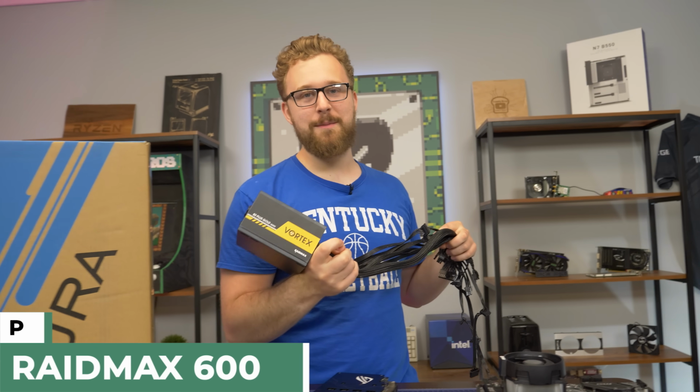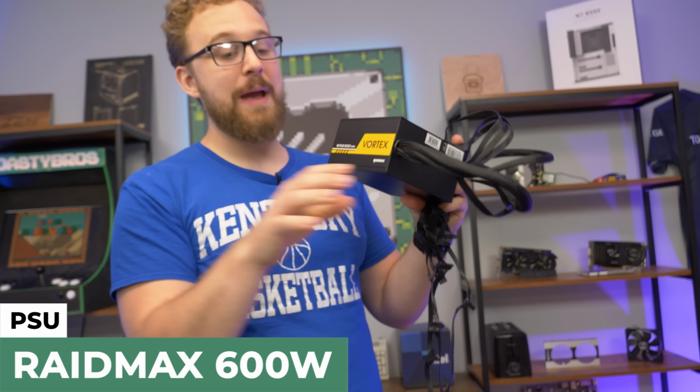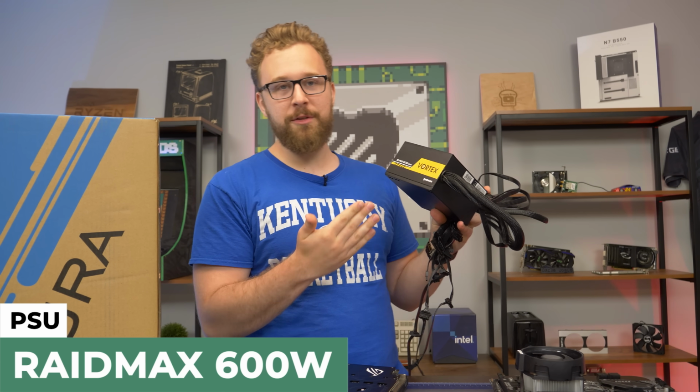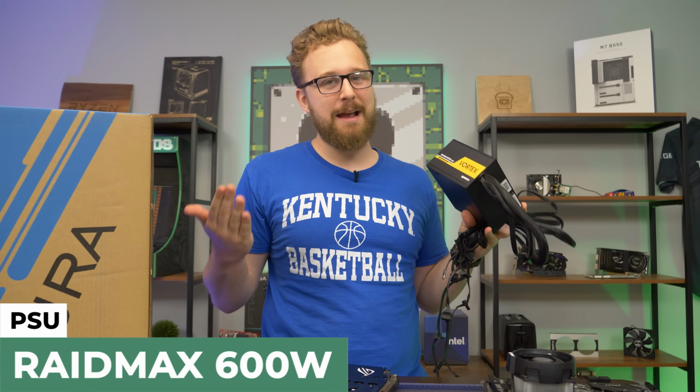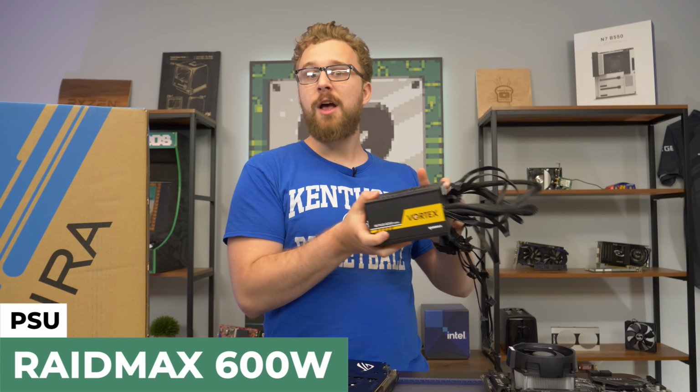Now for the power supply, before the people in our Discord server get mad, this is the RaidMax Vortex, which we actually picked up with all this stuff. Correct, right? Yeah, that's what we did. We're gonna run with it. It's a RaidMax power supply. Not a lot of people like RaidMax power supplies, but this is 80 plus gold. It's their Vortex line, it has some nice cables, so we're gonna give it a shot.